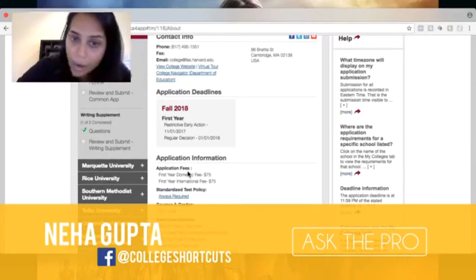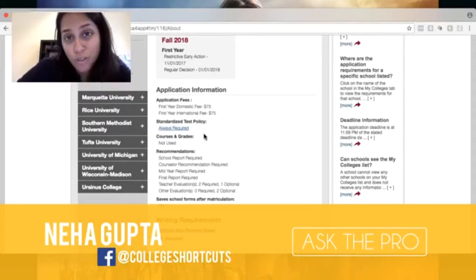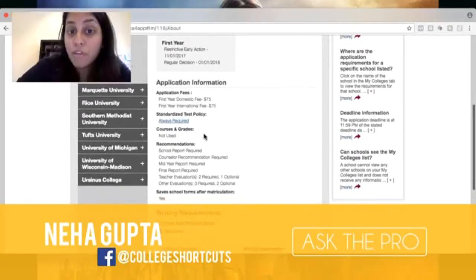I never recommend it. Application information, here are the fees. And by the way, wowza. Did they up their fees for these types of things? 75. Back in the day, it used to be 25 or 50. So make sure you budget out for application fees.